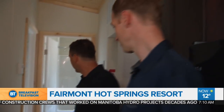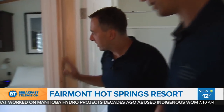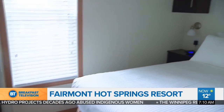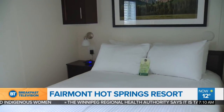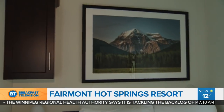Further down, this looks like a bigger bedroom, so I'm assuming this is for the adults, the parents. The master bedroom, yeah. Fully equipped with closet for your personal belongings and all other amenities that you would expect of a nice hotel room. I can see this being perfect for more of an extended stay. Yes, and that's what we're targeting, is people that want to spend a vacation here rather than just a getaway.